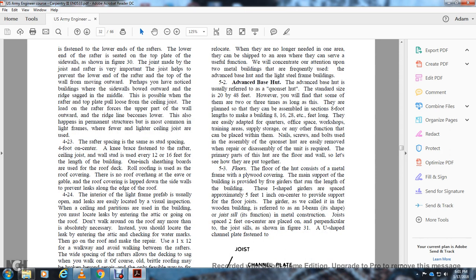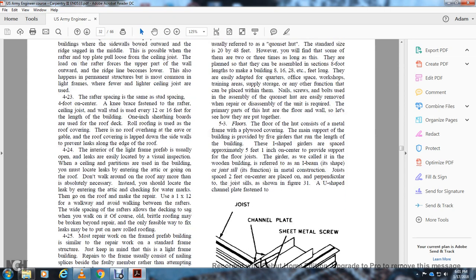One inch sheeting board is used for the roof deck with the roll roof, and these use roll roof cover. There's no roof overhang over the eave or gable of the roof, which is covered and lapped down the sidewall to prevent leaks along the edge of the roof.